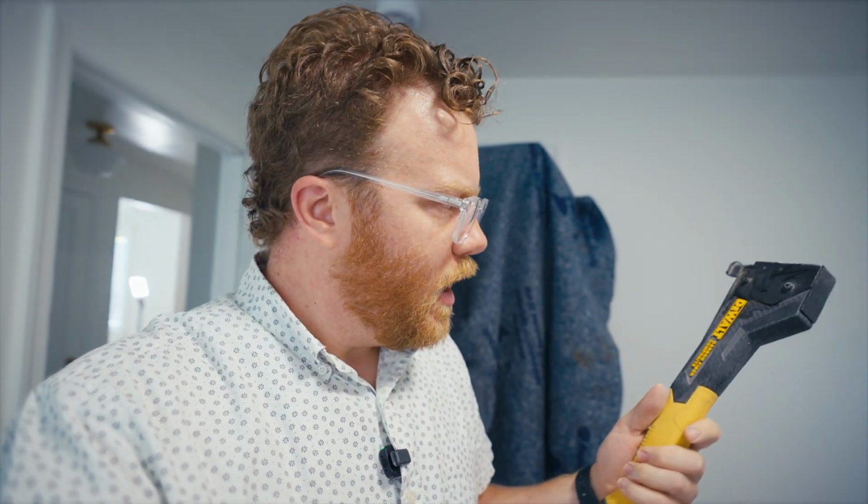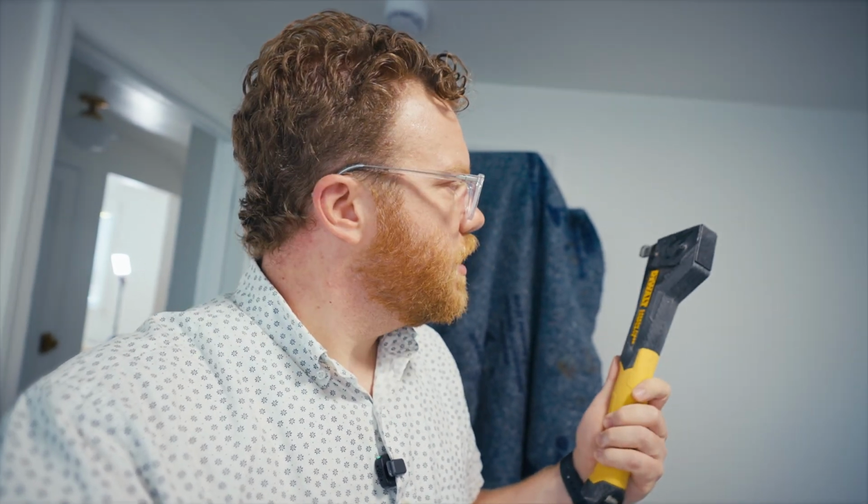I bought a, I don't even know what you call this, hammer stapler, tack stapler, and it sucks. It jams up a lot, and it's one of those things where I used it for like a day, and I can't think of another time that I'm going to use it again.